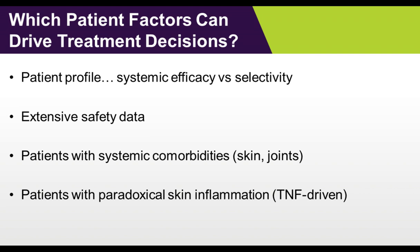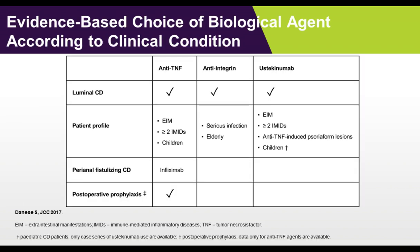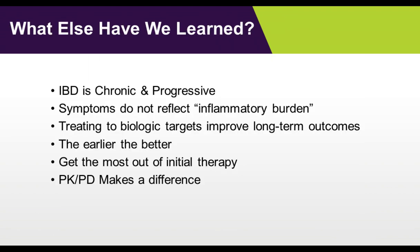As far as evidence is concerned, I think we've, through these days, identified the impact of our 3 biologics now: anti-TNFs, the anti-integrins, and ustekinumab. Ustekinumab is being tested in the setting of ulcerative colitis, as are the other IL-23 inhibitors.